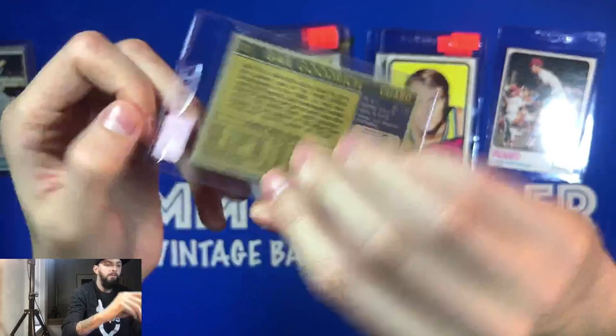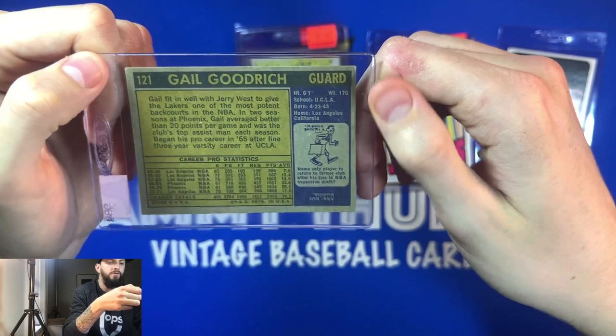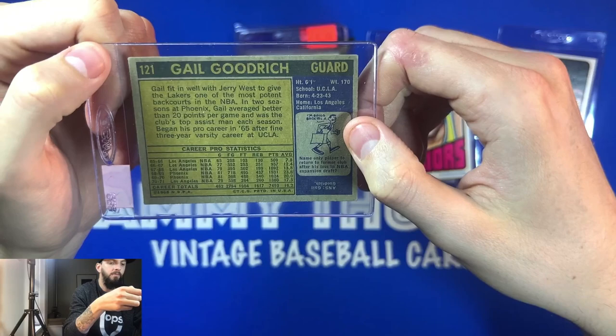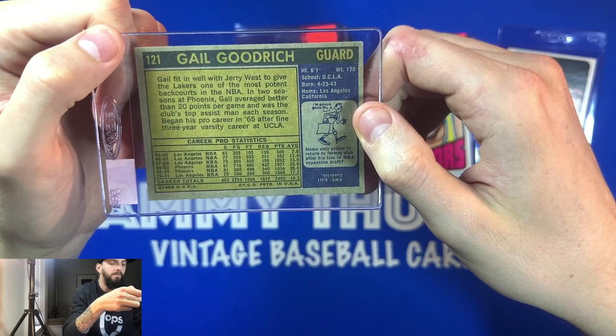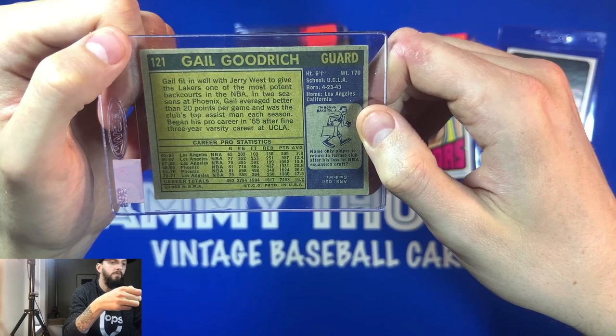Let's see what they say on the back. Name the only player to return to former club after his loss in NBA expansion draft. Oh, that's a trivia question. And I guess it's Gail Goodrich. Great player. Good stats. His first year with the Lakers was 70-71, played with the Phoenix Suns, and then was with the Lakers prior to that as well. And his numbers only went up from there. So, good numbers. He fit in well with Jerry West, so kind of a good 1-2 punch in the backcourt.